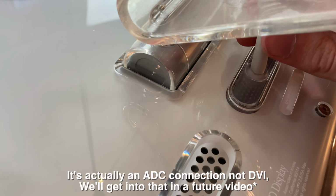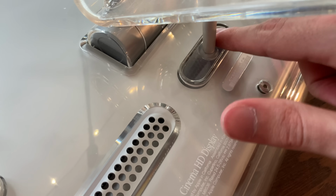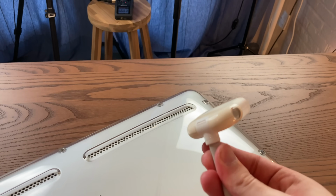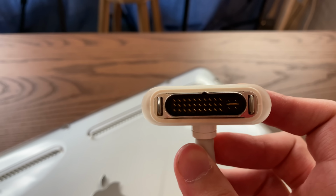The DVI connector is attached. There's no other ports. You can't unplug this. And where it plugs into your computer, very handy. It's on this little rotating thing so you can angle it like that. But this plugs in specifically to the graphics card on the Power Mac G5. So I guess I'm kind of out of luck given that we don't have a hard drive in the G5. So I might have to do a follow-up video where we actually get the 2003 Apple setup. So like and comment down below if you want to see that video.